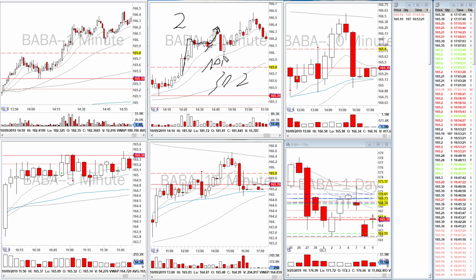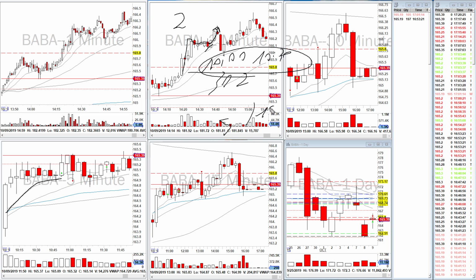After 10 o'clock, sometimes maybe after 10:30, but mostly after 10 o'clock, I want to see this setup happening above the 9 moving average on the 5-minute chart. Later on in the day, it's either the 5-minute chart or the 15-minute chart, one of the two.